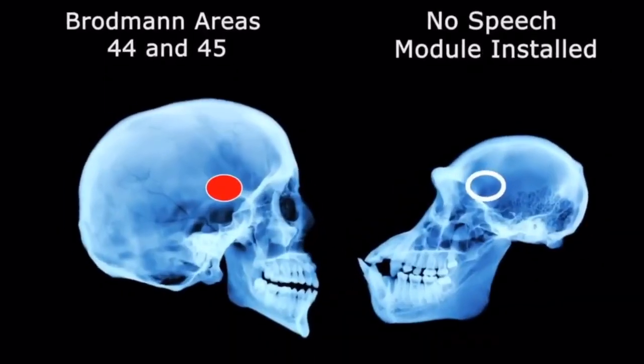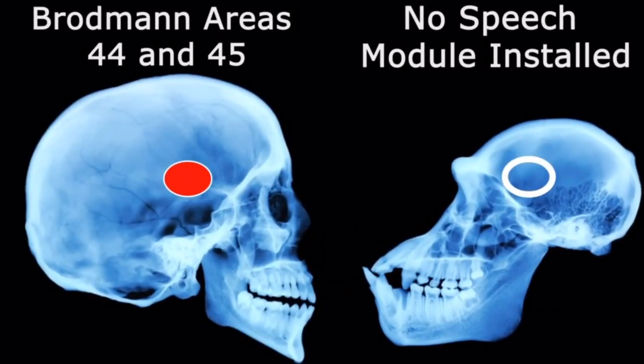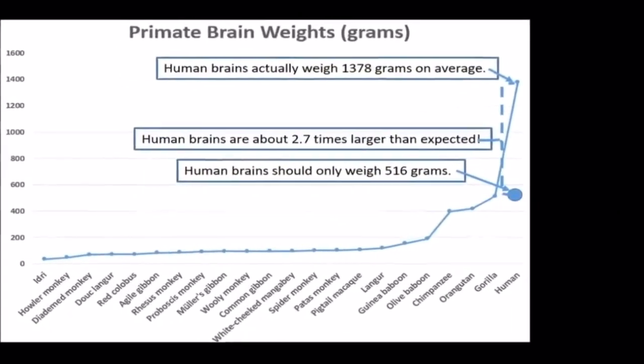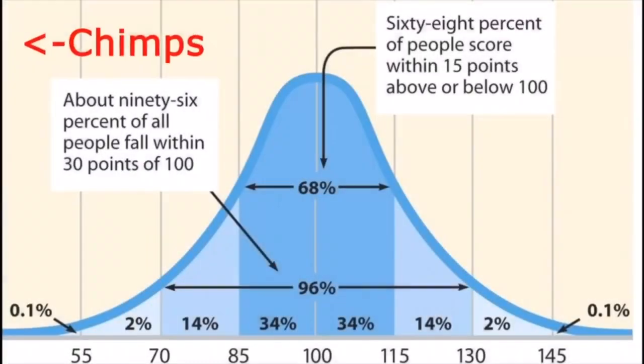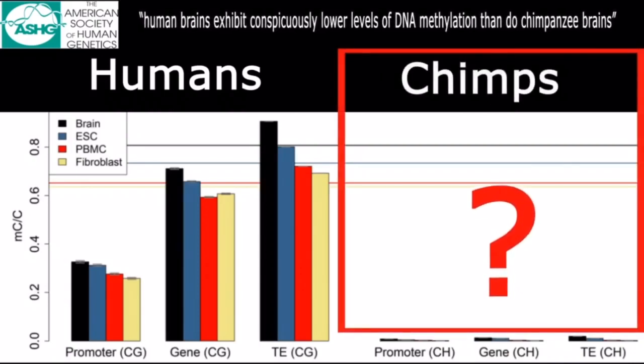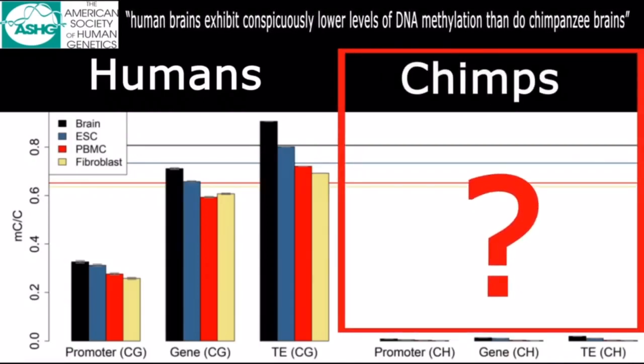They do not even have a speech program installed in their brains. Speaking of brains, ours are 400% larger than chimps. We're also much smarter, having an average IQ of 100 when chimps can't even take the test. Our brain cells' DNA carries very unique methylation patterns that enable us to think the way we do.